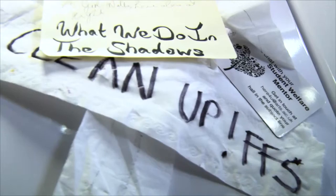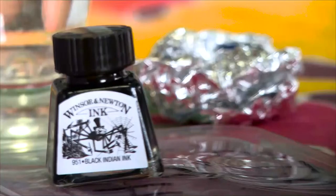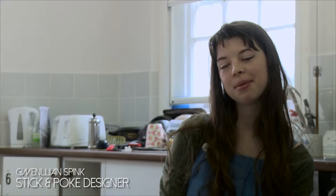People, when they get tattoos, it's very much like, I've got this to represent this. But with stick and poke, I feel like it's far more relaxed, so people get things because they think it looks cool or they just want a line on their finger. It's like visually portraying people in my life. I feel like it just happened in a way.